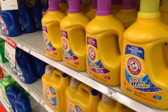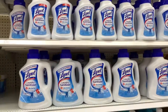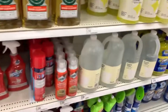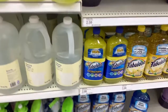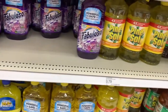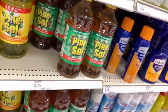I know I talk about my Arm & Hammer. I love my Arm & Hammer. And this right here, the Lysol, it makes your sheets and towels smell really good. I've used it. I can't keep it in the house because I use it too quickly. But it works really well. And that cleaning vinegar, if you want to get cleaning, I use it to clean my stove and stuff. But this Fabuloso, this yellow one, it stinks. It smells like pee. They could have kept that, because that ain't it. But that lemon fresh pine salt, it's the bomb.